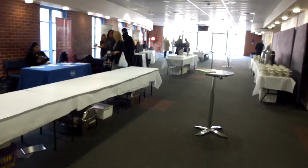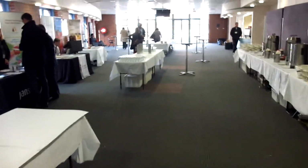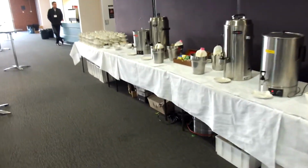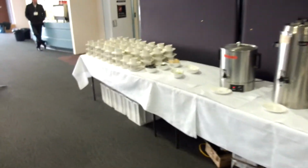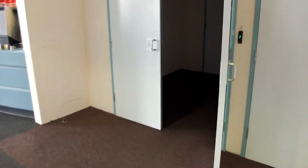Might just check if Lecture Theatre 2 is being used. I think that's the biggest one, but we will see. Once again, I'm wrong. Back in focus again. Good view of the tea and coffee. We'll just have a quick look in here.